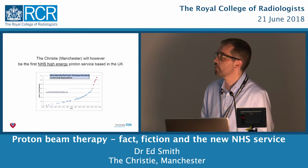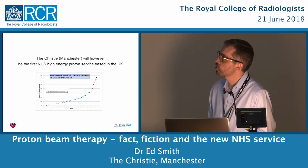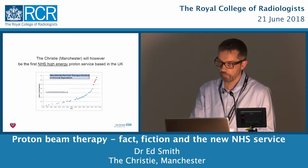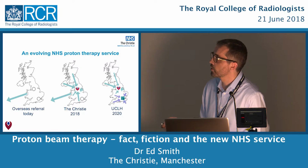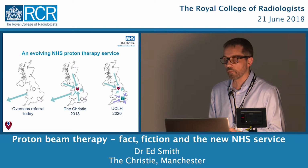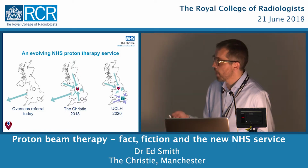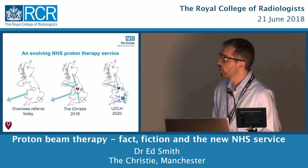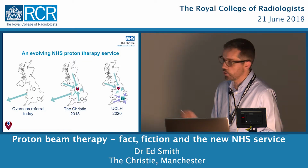The Christie is going to hopefully strengthen the service that the NHS provides later on in the year, and we will join an ever-increasing number of particle therapy centres worldwide. And we're just part of an evolving NHS provision for proton therapy. So we've got the current pathways, and then later on in the year, the Christie will start taking patients. We won't start at full capacity. We will need to what we call ramp up, and I'll come on to that in a little moment. And then UCLH, who is building another facility, and you could probably pass it when you leave here, a massive construction project with their proton centre underground, and they're due to open in 2020.